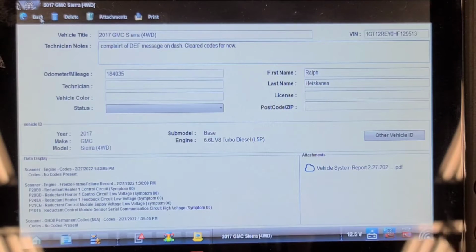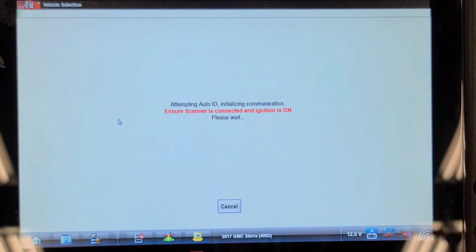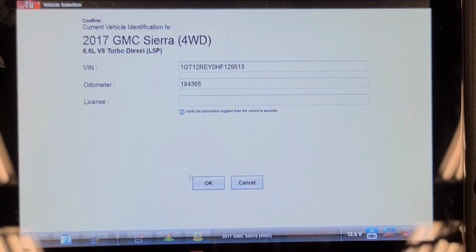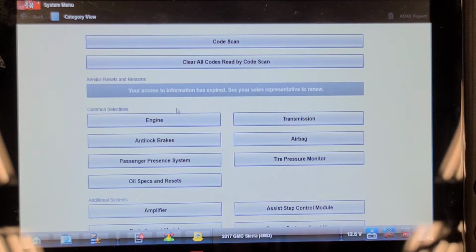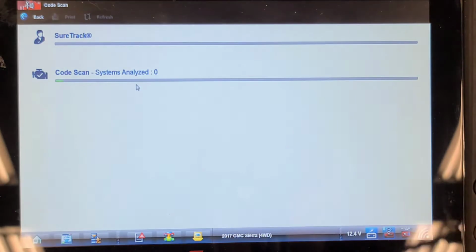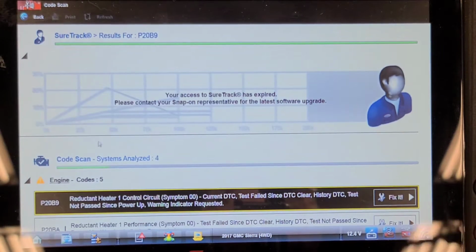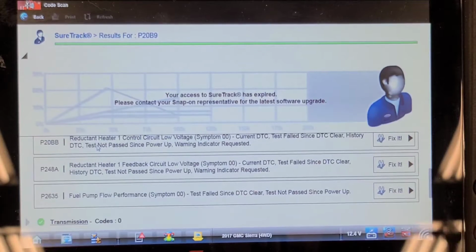So I've got the scan tool connected to it now, and we're going to rescan it and see what's come back. It's only got 184,000 kilometers on it. It's a 2017, so I'm going to do a network code scan and see what comes up. This takes several seconds. Oh, laundry list again.